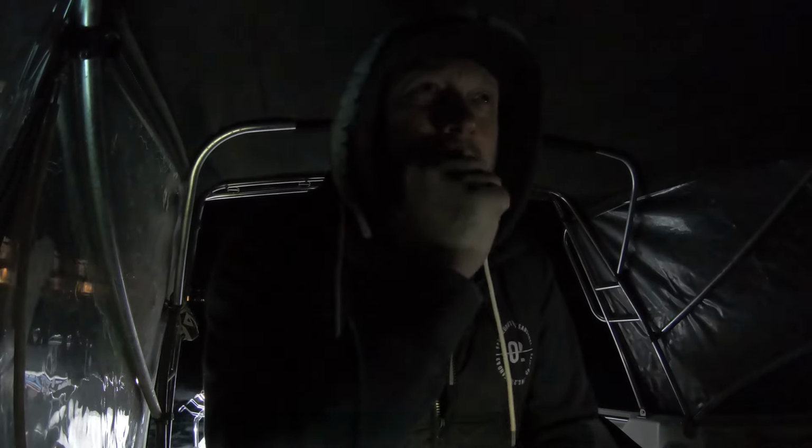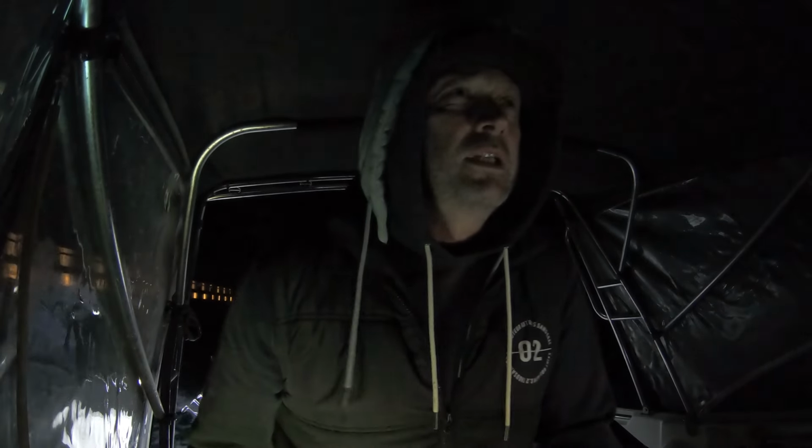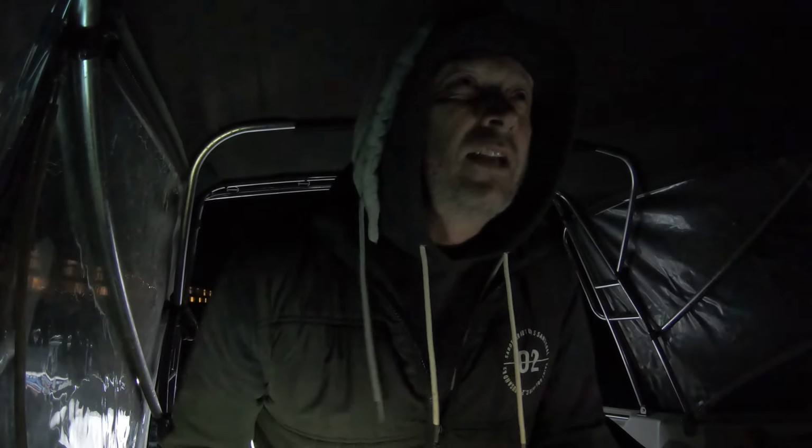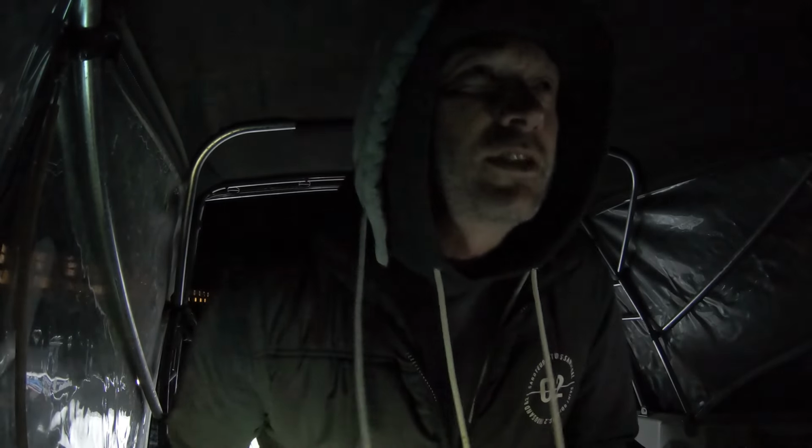It's been a while since I've been on the water. It's been probably 5 or 6 weeks with a fair bit going on and have just not been able to get out here. So we're down at Mount Martha. It's Good Friday. Hopefully that means good fishing and we get a feed of fish for dinner tonight.